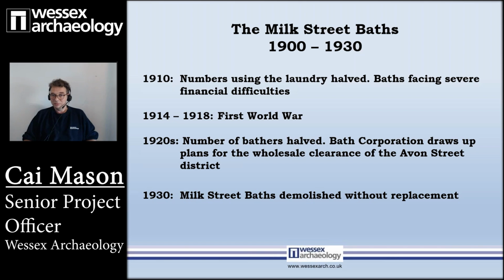The people that were still living here, there was much harsher enforcement of occupancy rates, so the number of people living in the houses also dropped. People had a bit more space. Lots of the people had access to water by this time, so it made laundering at home a bit more practical. And being able to launder at home was obviously cheaper, so this was the reason the laundry stopped being used.